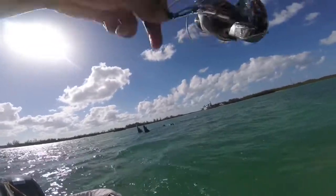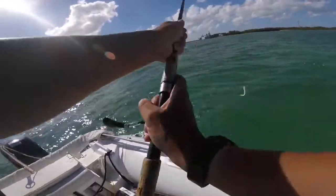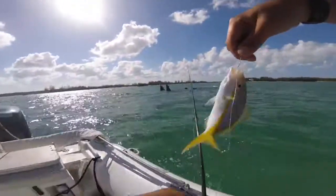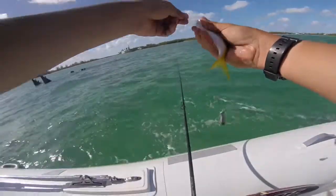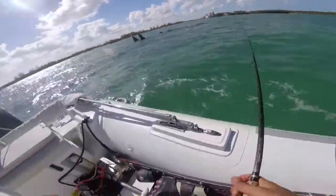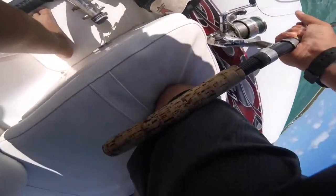Got one. I got here. Is it another yellowtail? Of course it is. There we go. Maybe getting a little bit bigger. Nowhere near the size I need though. But I can't get over, okay, there you go, I can't get over how pretty these fish are.